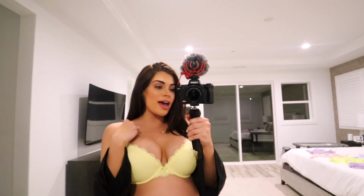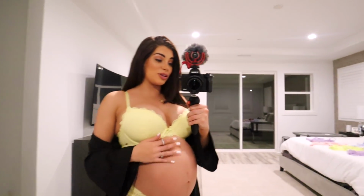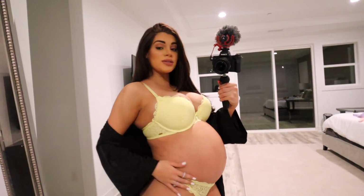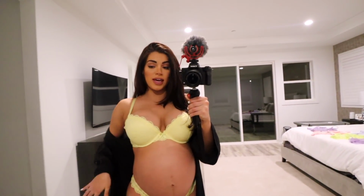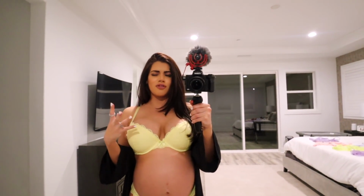So it's just a lacy push-up bra, and I'm so in love with the lace. It's really well made and really comfortable, like it's not itchy at all. And then here is the matching thong. Guys, look at my belly. Like, I am 9 months pregnant. Can you guys believe that? You can be pregnant and still be sexy. So I love, love, love this combination. The lace is really well made, and usually lacy lingerie can feel really itchy and uncomfortable and really cheap.